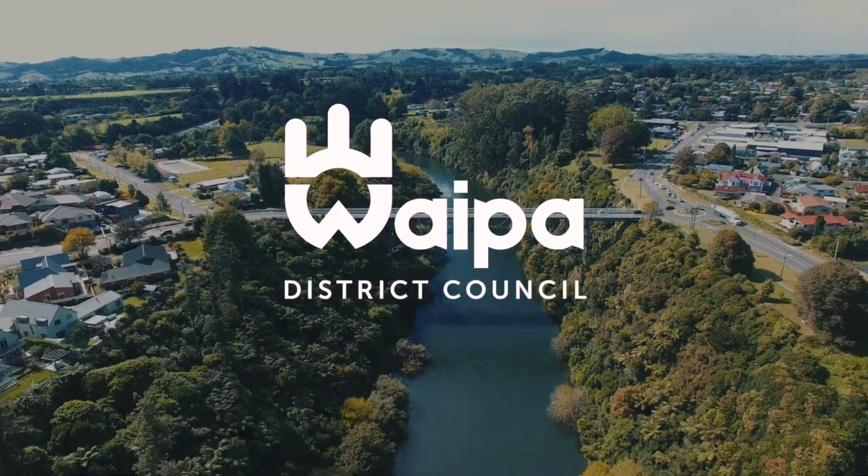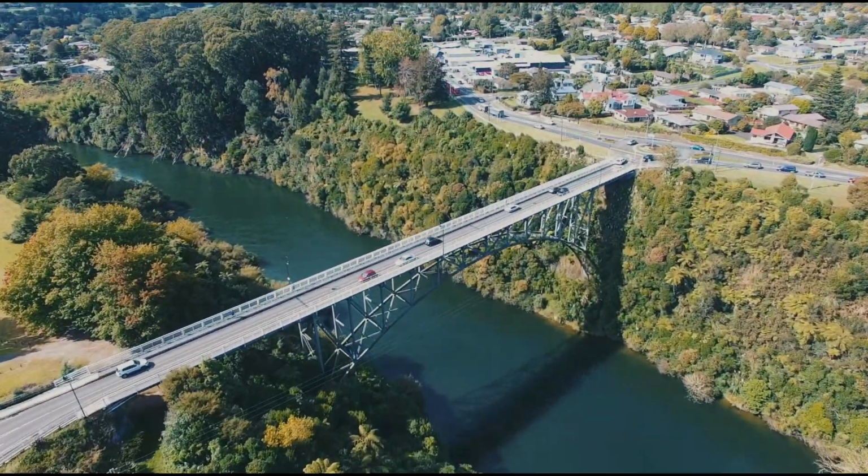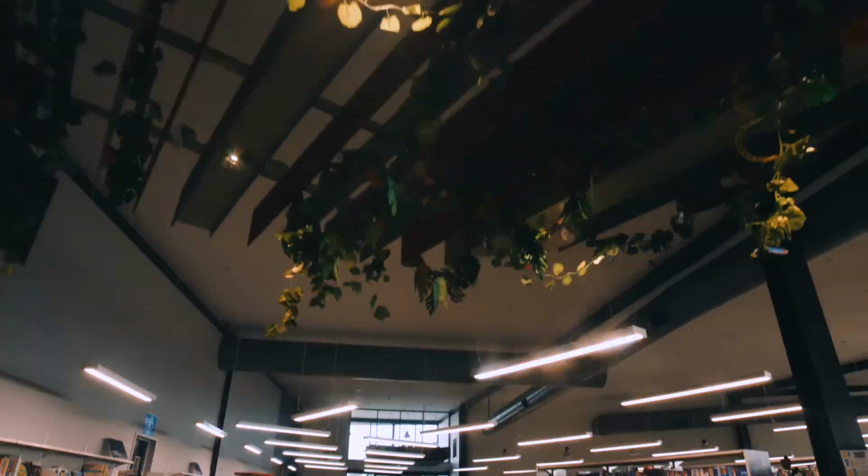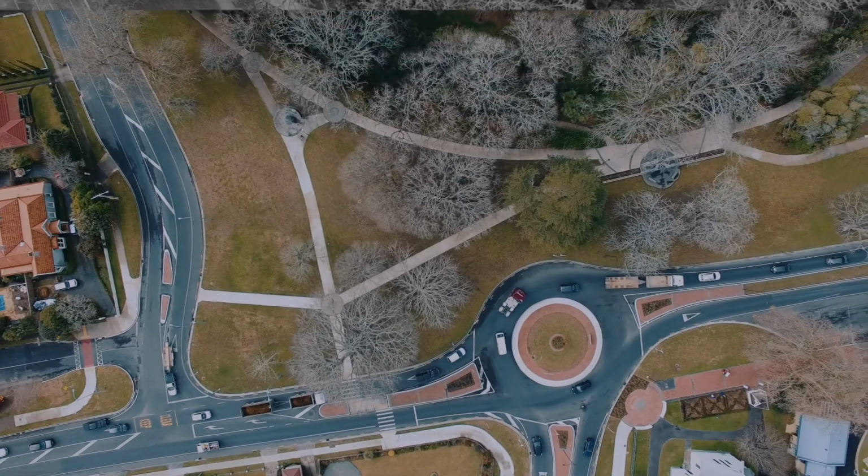It's been a busy 12 months here in Waipā. From roads and pipes to building fantastic new community facilities, here's a look at just some of the things we got up to over the last 12 months.